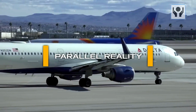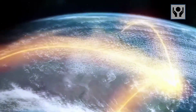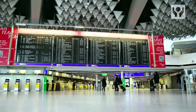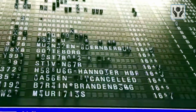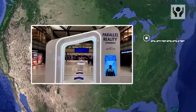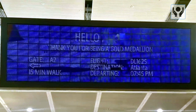There are about 115,000 commercial flights every day, and the number is constantly increasing. As a result, the density of information on airport screens is also growing, which leads to confusion among passengers. Last year, a next-generation monitor was installed in the McNamara terminal of Detroit Airport. A startup, Misapplied Sciences, can project millions of light beams in different directions.